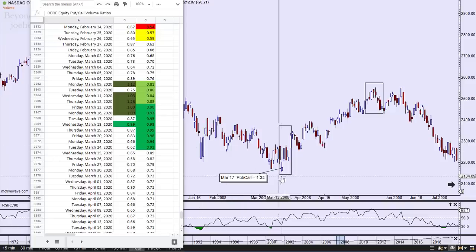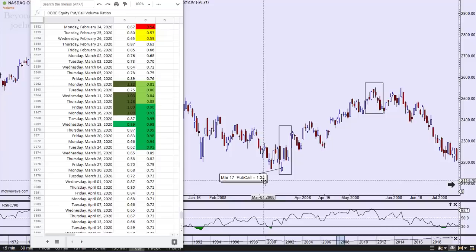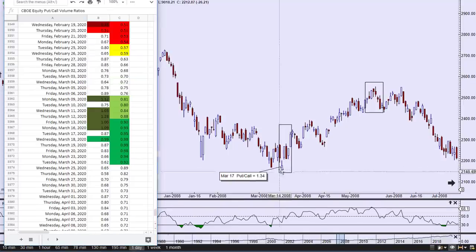Okay, I'm making a little correction in here. I said this was the lowest reading, and this is not the lowest reading. This is the highest reading that we had. It happens to occur on the low day in here. That's why it's a little misleading. This is the highest put to call reading in 14 years that I've ever recorded. And over here, it is the second highest reading showing extreme bearishness that I've got recorded. This occurred on March 12th, 2020. Okay, just to clarify.